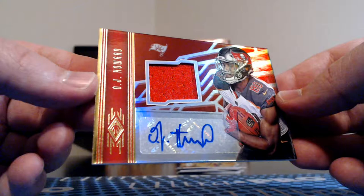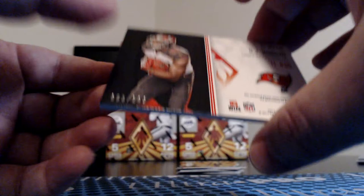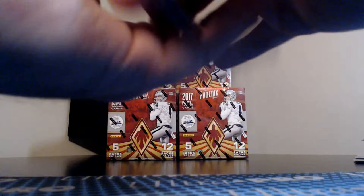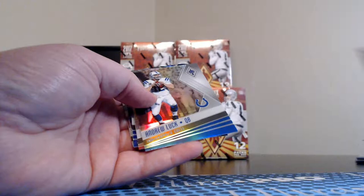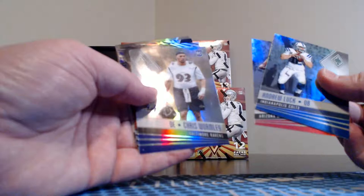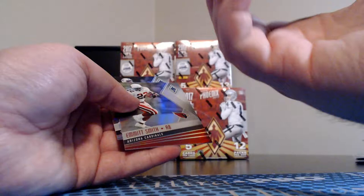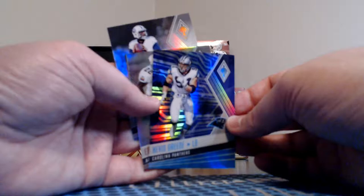O.J. Howard for the Bucs, jersey autograph, 53 of 299. And last little bit of this box is Marcus Williams. 111 of 299 for the Saints, rookie. Andrew Luck, Larry Fitzgerald, Chris Wormley, base rookie. Power Surge, Sean Lee, 178 of 299 for the Cowboys. Kevin Green, purple for the Panthers, 61 of 149. Got the old school logo on it there. Emmitt Smith and Marcus Mariota, base.